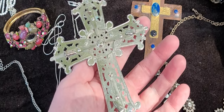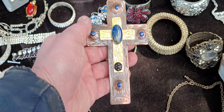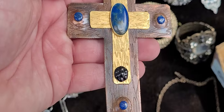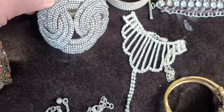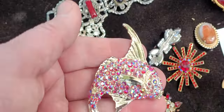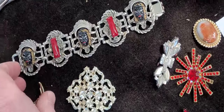Huge pendant or something. Ooh, I love this one too, y'all. Look at this. There's so many great things today. This one right here, y'all. Look at this. Oh my gosh, I'm so in trouble. I'm always in trouble. I told you I'm always in trouble. Look at this, y'all. Wow.